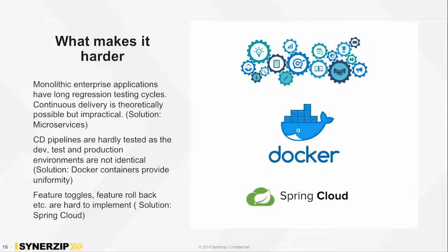Continuous delivery pipelines are hardly tested because your dev, test and prod environments are not identical. You have a huge monolith which requires a lot of resources, and you can't have that many resources available in dev, test and prod environments. It will become resource heavy and it will cost a lot. So you end up having a scaled down environment, maybe a laptop for your development environment, maybe some staging environment where you do QA or testing, and then you have the full-fledged, fully equipped production environment.